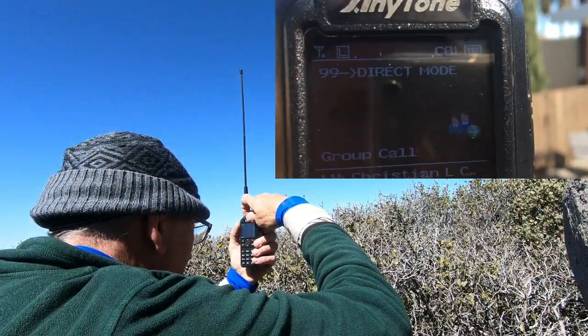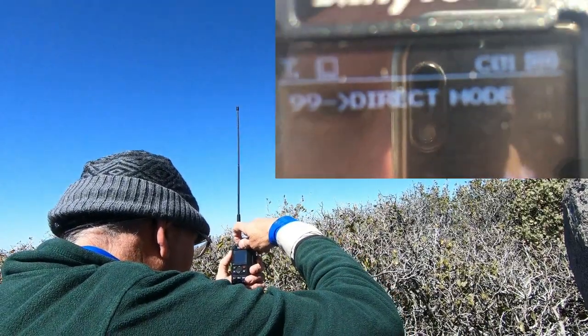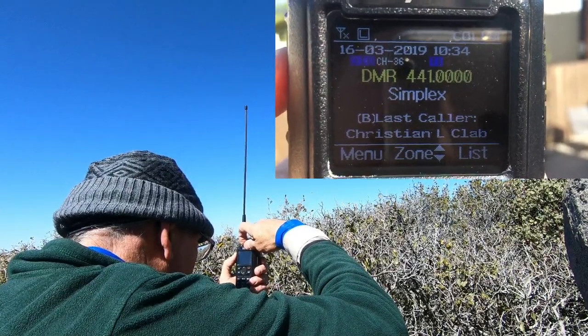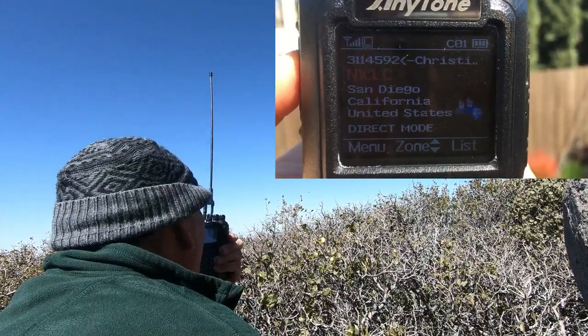Moving back over to my original position there. I'm guessing I first started my transmission over in the corner of my yard here, and it wasn't as good as this spot over here. How copy, over? Yeah, I got you good, a little bit broken up, but you're coming through.